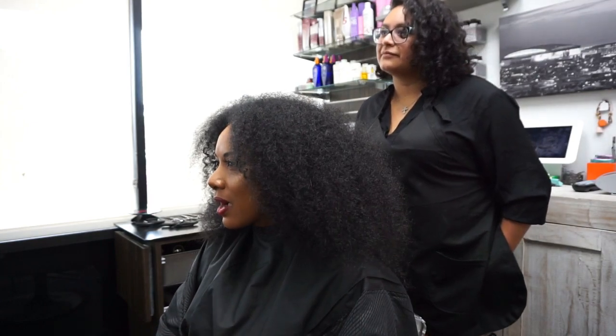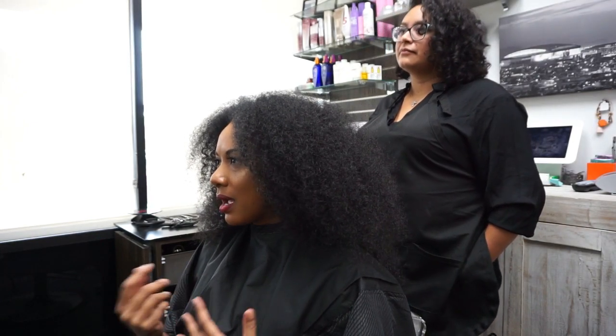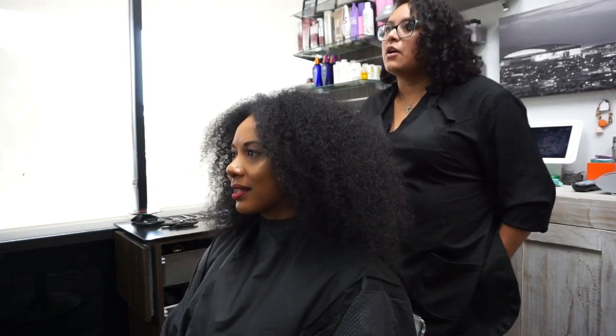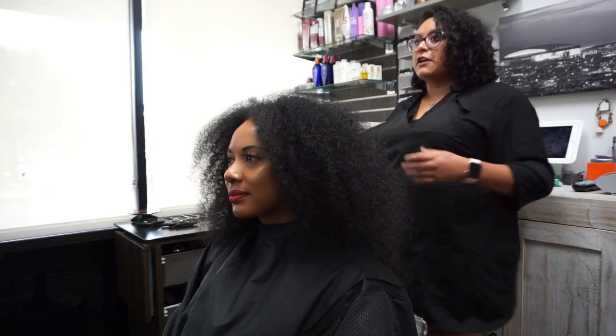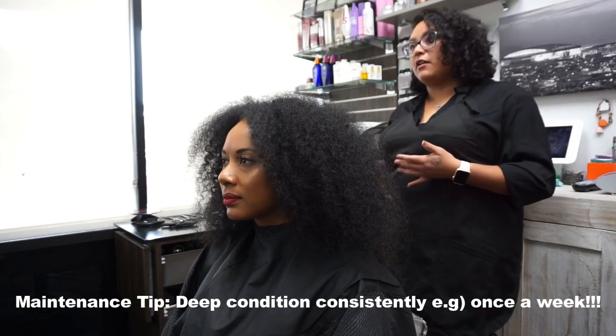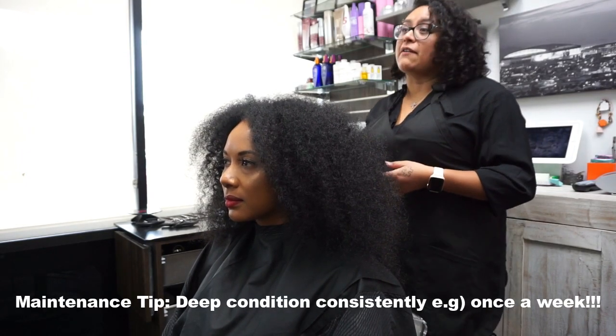So my reservations are, is it going to dry my hair out? Is it going to change my texture? What am I going to expect as far as maintenance and just anything like that? So in terms of it drying your hair out, any coloring process, yes, it does do that. If you don't maintain at home, it really comes down to your at-home care. Deep conditioning consistently, especially after doing the coloring process.